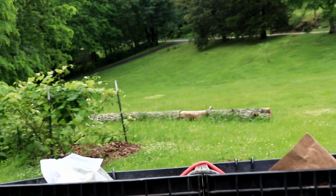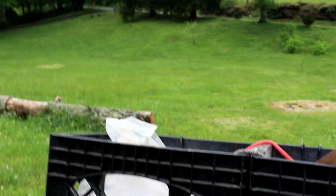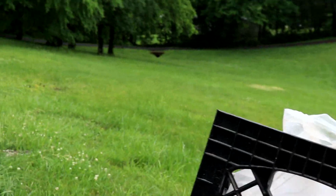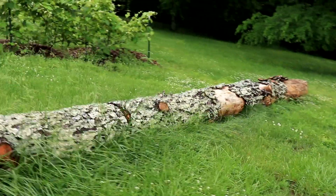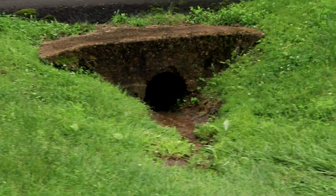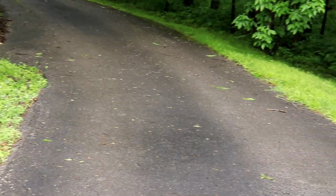Blueberries are going to be ripe pretty soon, and I don't have them protected. I bet that was seeing some action earlier today. There's the runoff down there. Okay.